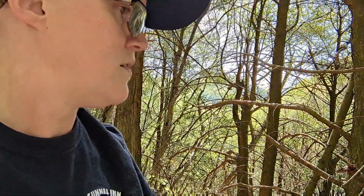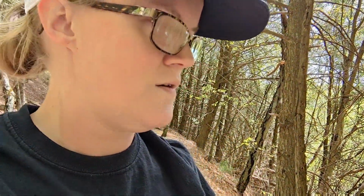Oh, there's a little baby birdie right in front of me. I'm looking right at him. Hi, buddy. You're so tiny. Oh, you're the Vireo. There's a little Vireo right in front of me. He's only about like that big.